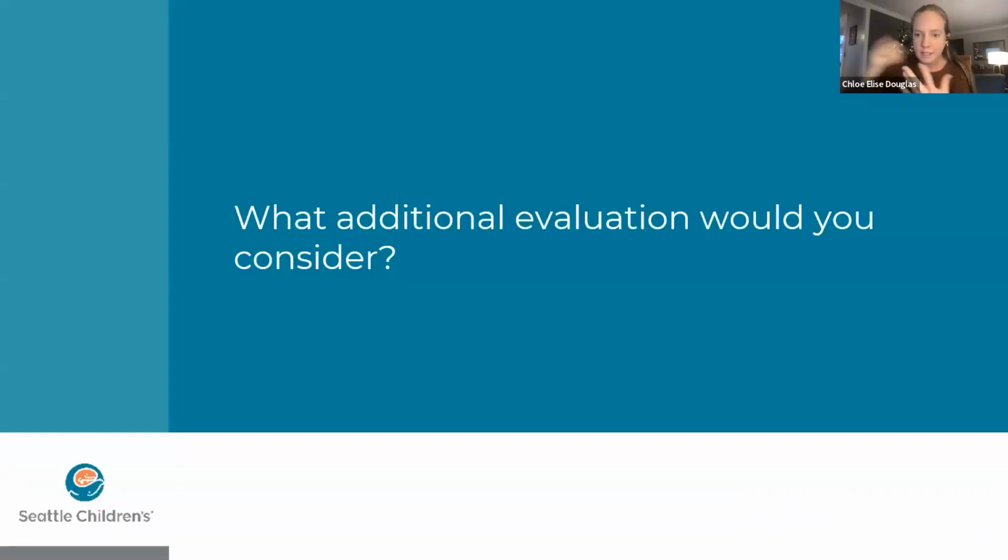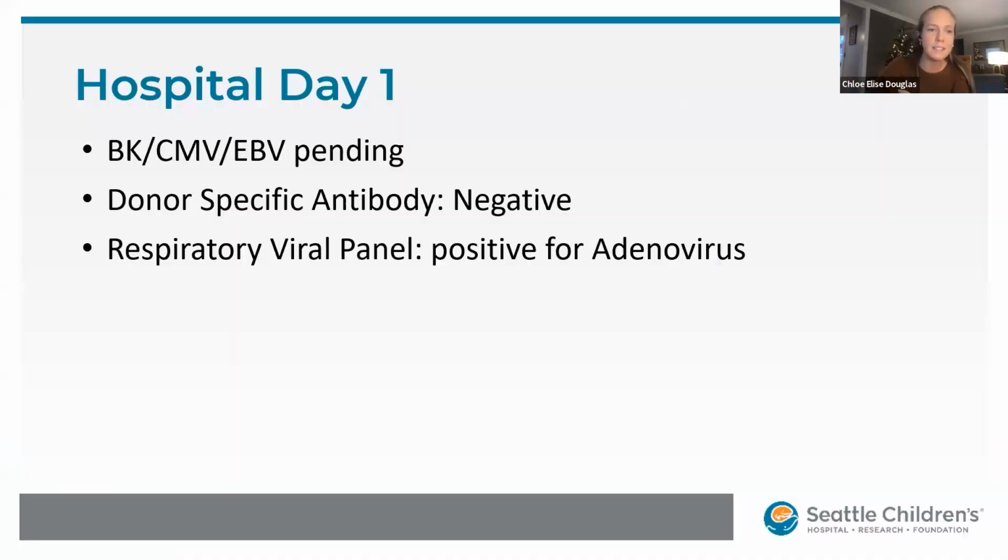I'll let you think about what additional testing you would consider at this time. If you want, you can put it in your chat, but to be time sensitive, we'll move on. Overall, we sent serum BK, CMV, and EBV, which continued to depend on hospital day 1. Her DSAs were negative. We then sent an admission respiratory viral panel that screens for multiple viruses, and she screened positive for adenovirus.